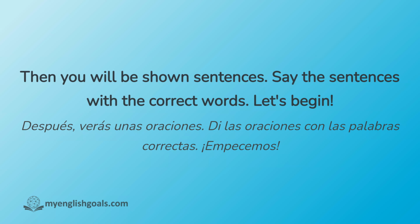Then you will be shown sentences. Say the sentences with the correct words. Let's begin.